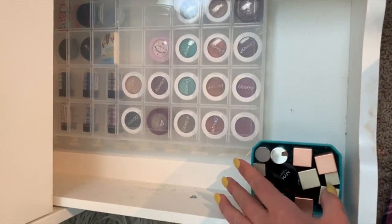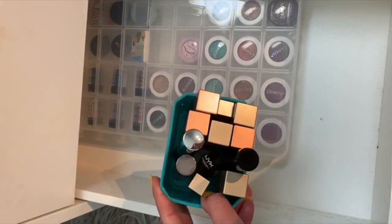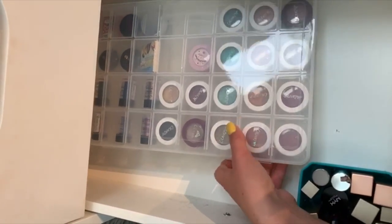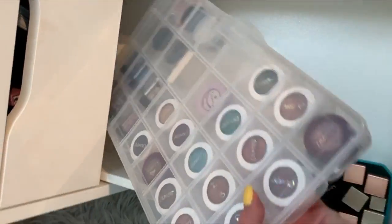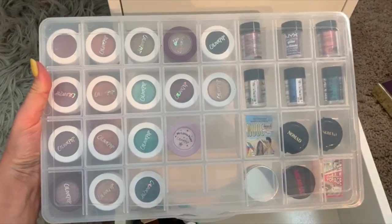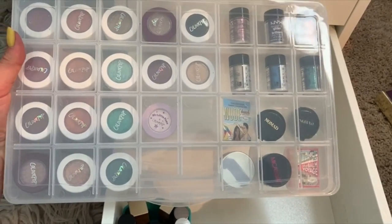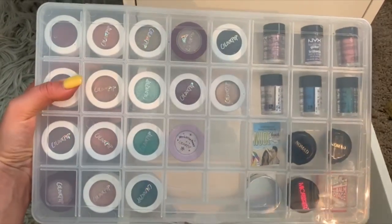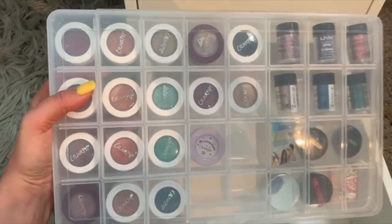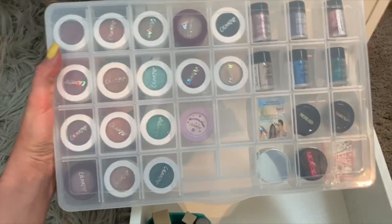Okay, so back in the drawer here, I already told you guys these are just my single liquid shadows, and they're nothing special. There's some ColourPop, some NYX, and some Stila ones in there. And then this right here, oh my goodness, I have this massive thing full of ColourPop, the Super Shock shadows, some glitters, and some other single shadows down there at the bottom. But this is actually like a jewelry container, I think, to put like earrings in, and it literally fits these perfect, and this is like my favorite organized thing that I own for sure.